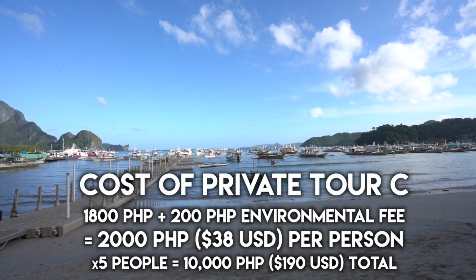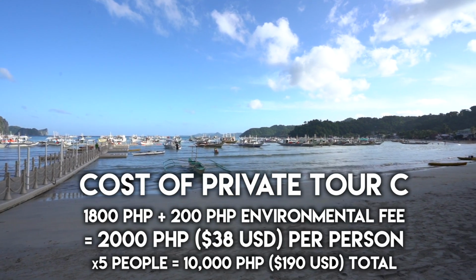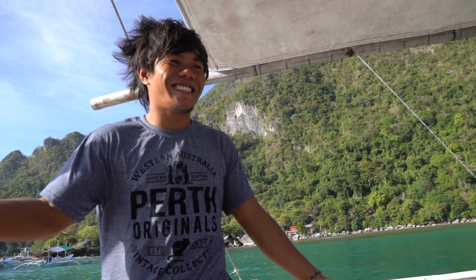So we decided to go with a private tour because, as you can see behind us, there are a lot of boats and some of them are very big and hold up to 30, 40 people. We actually met Louis and his parents on the van ride from the airport in Puerto Princesa to El Nido, and we decided to team up with them to get our own private boat, which cost a little bit more. It's usually very worth it to get a private tour because you don't have to deal with the very big crowds. So hopefully today we can avoid the large crowds at some of these stops. Let's do it! You guys excited? Yeah!